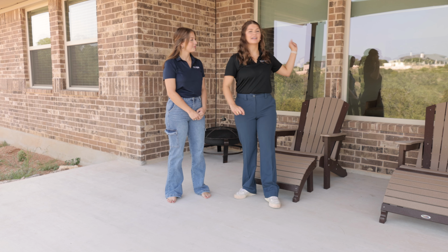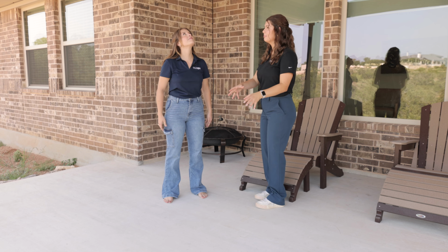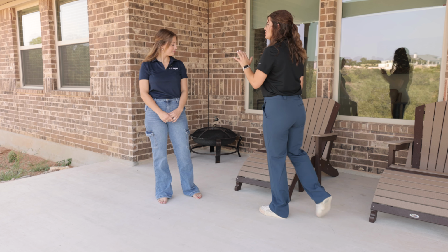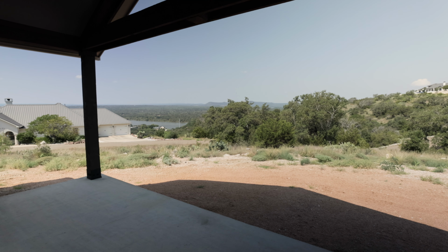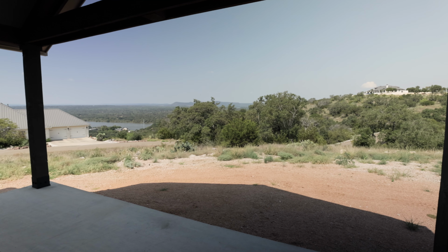I mean, like I said when we were inside, the cathedral ceiling from the family room to the exterior porch looks grand on this home. It makes it feel large in there, and this view is to die for. So when you're entertaining guests, especially ones that live in the city, this is just like an oasis out here. It really is. Well, I guess we'll go wrap up inside by the kitchen. Sounds great.